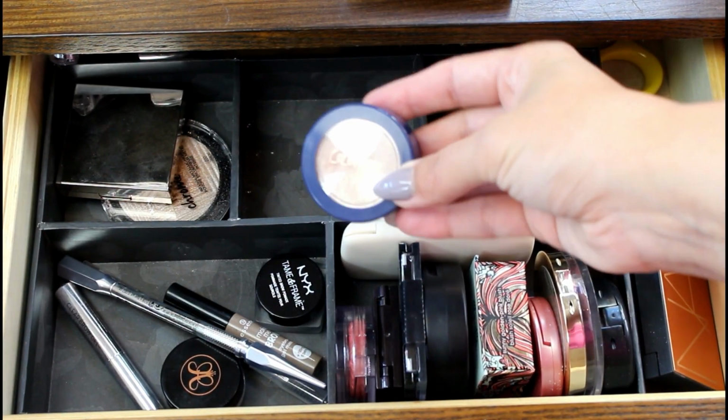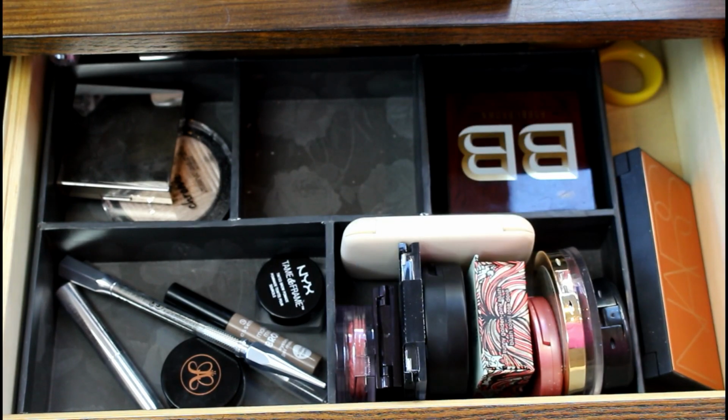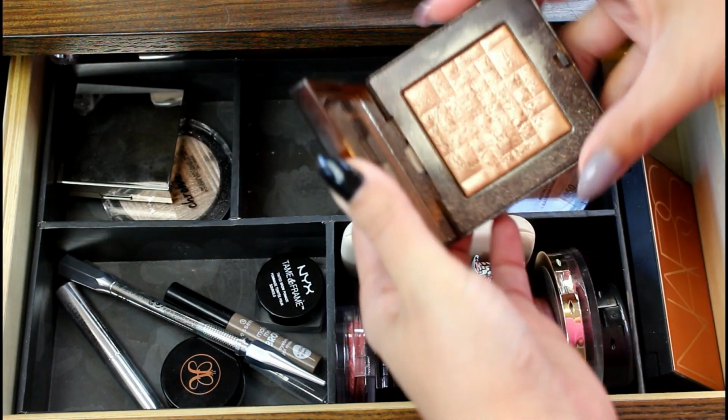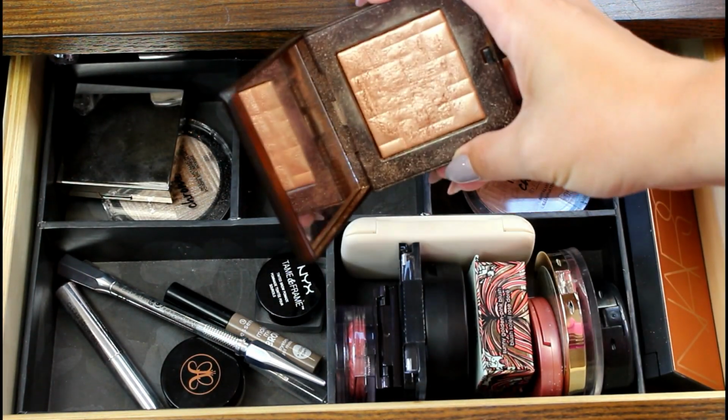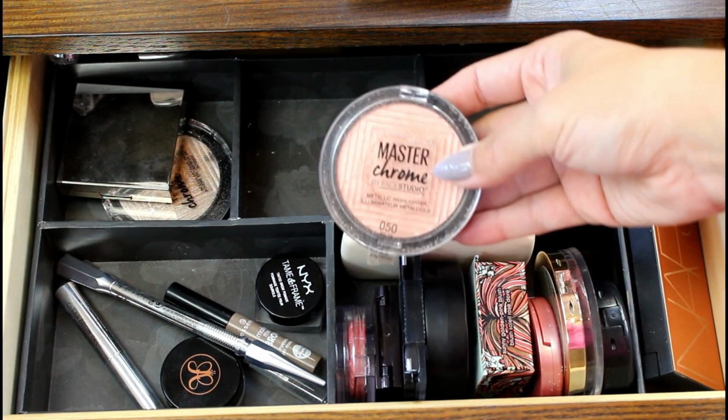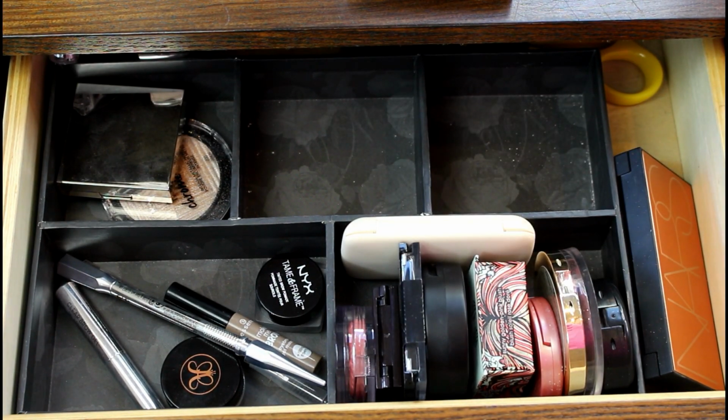I'm gonna put back ColourPop on the Cusp. I love this one, use that a ton. Gonna put back Bobbi Brown Bronze Glow. I love this one too. I didn't use this one as much as I might have wanted to, but I used it a couple times. Same goes for Rose Gold from Maybelline, one of my favorite drugstore highlighters.